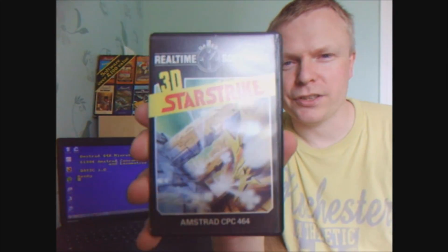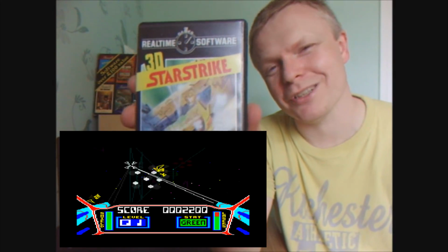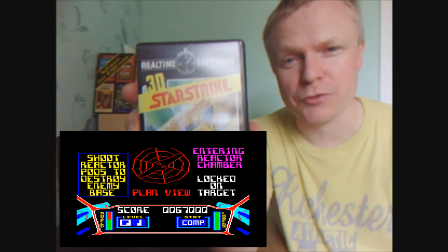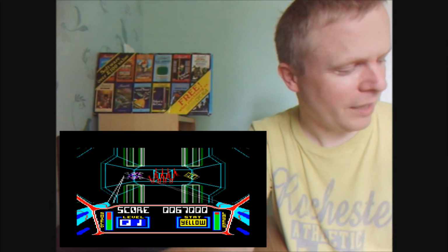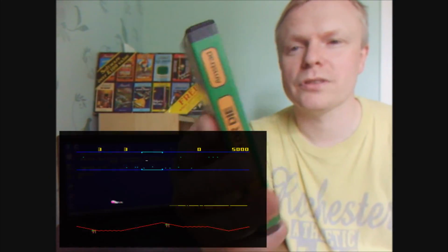So, very quickly, from the early days then, 3D Star Strike, which was Star Wars, which looked awesome at the time, going through them trenches. This was Star Wars before Star Wars was on Amstrad or any computer, and probably done a better job in my view. Moving on, Defend or Die, which is Defender of course.